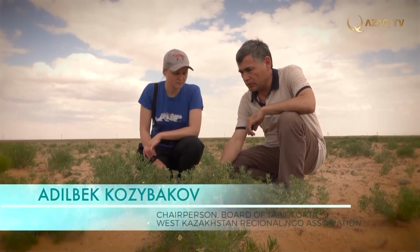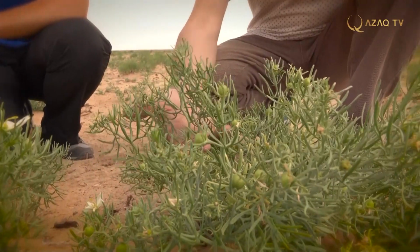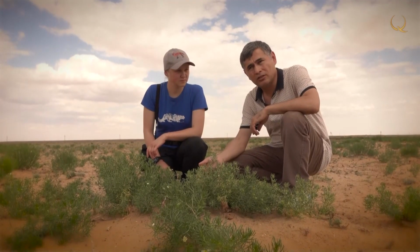From ancient times, people believe in the mystical power of adraspan. Allegedly, it conjures evil spirits, so they burn it and fumigate living quarters or merchant stands in the market.